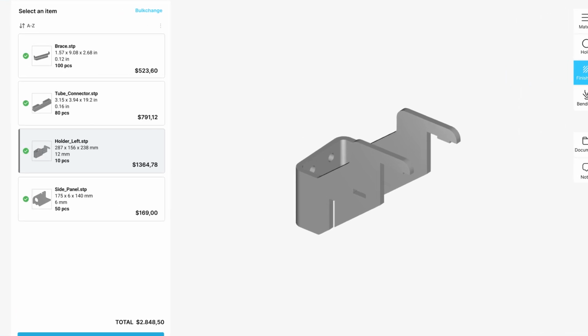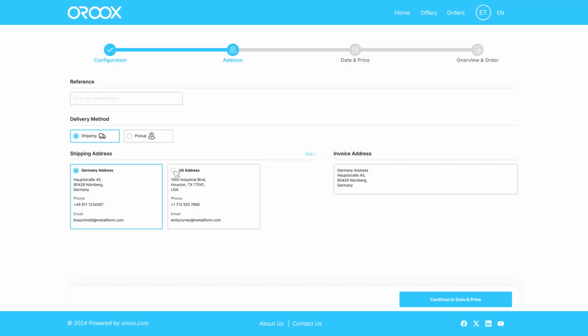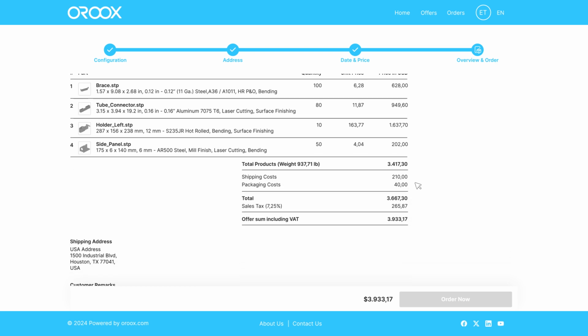Clients can also select their preferred shipping options and delivery terms, ensuring they receive their parts precisely when needed, on demand. The final offer is displayed instantly, and the client can place an order online.